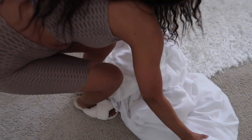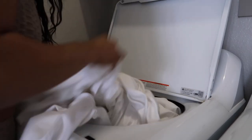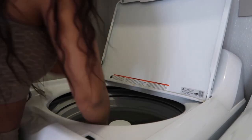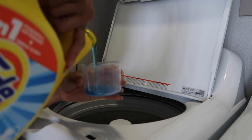Enjoy. So I had just changed my sheets. So these are actually the sheets that I had originally taken off my bed that I am washing. I have just now started back using the Tide detergent, which I don't think I've used in several years. I was using Gain, but I like the new fresh scent.